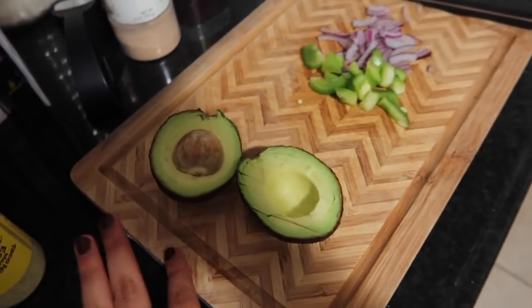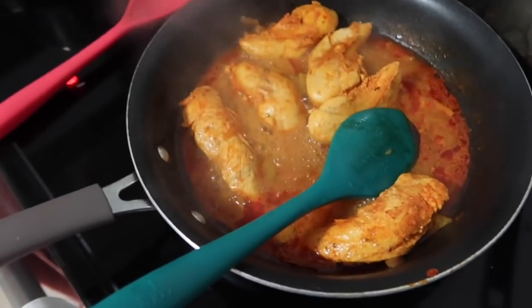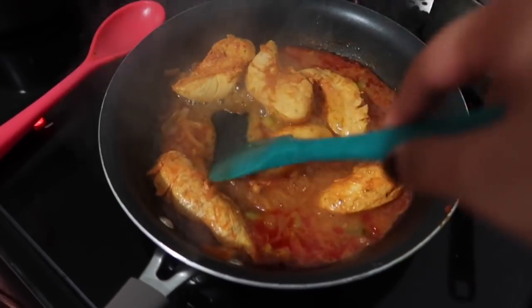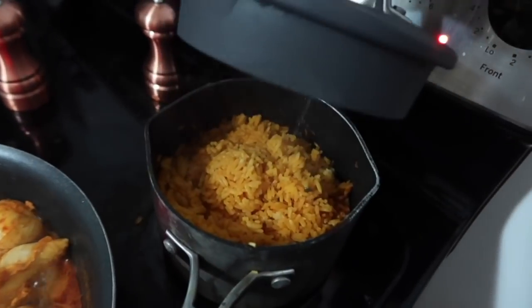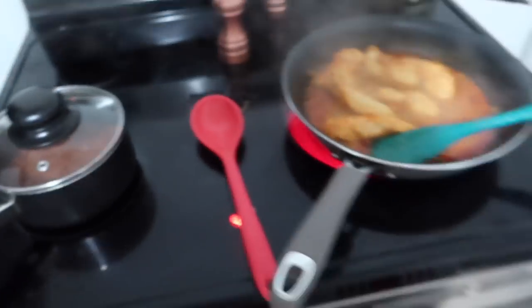I have some avocado cut up here. I have to put these in like a Tupperware or something to save. And then I have some chicken breasts marinated with olive oil and vinegar, onions, peppers, seasonings, and all that stuff. And then I'm making Tyler some rice, some beans, and I'm going to fry up some panela because that's what I'm gonna eat once again.